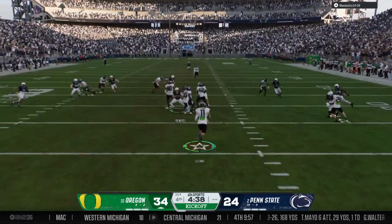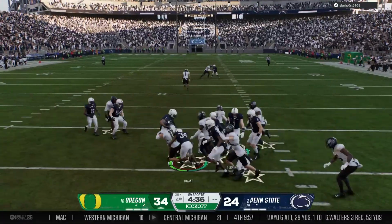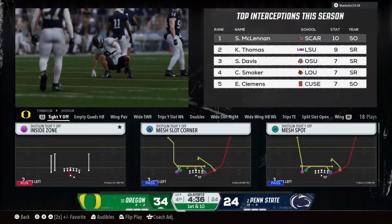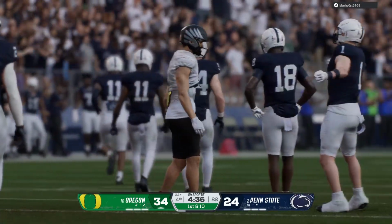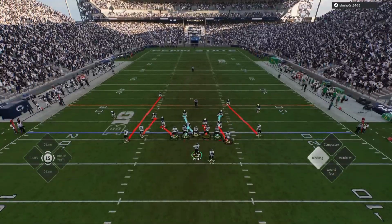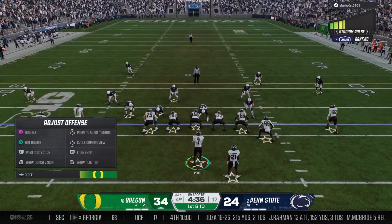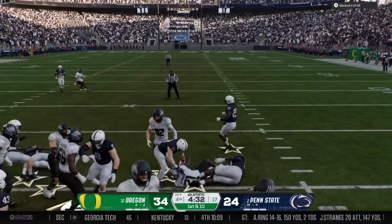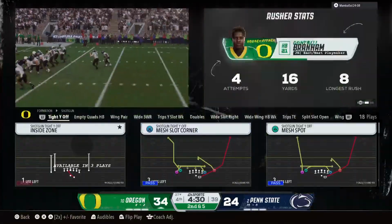He'll return it from inside the 5. Goes out the stiff arm. Tackled at the 22. Good job by the coverage team. And the powerful Ducks offense retakes the field. Out of the shotgun, he hands it off. They'll tackle him at the 27.